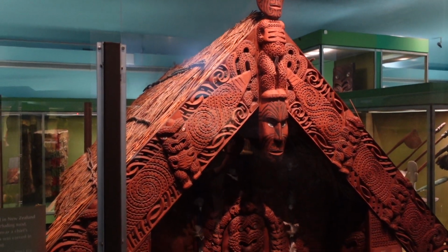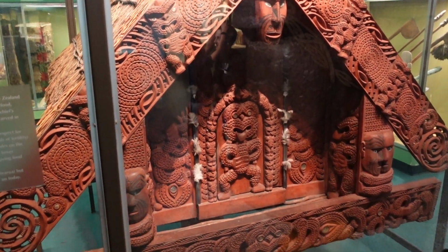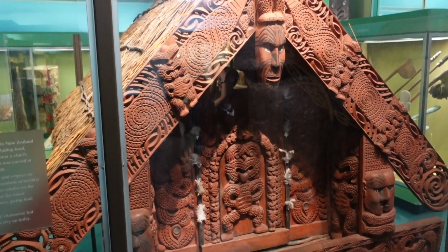And this is actually one of my favorite halls at the museum because this stuff is so cool. Here is a Maori storehouse. Oh, I thought you said shorehouse. It's carved in New Zealand, actually. Pretty awesome.